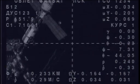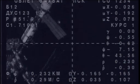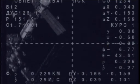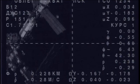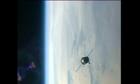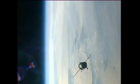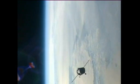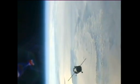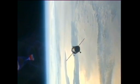Yuri Malenchenko has begun his fly-around to precisely align the forward docking probe on the Soyuz with the docking port on the Rassvet module. Again, Rassvet was the docking module, if you will, that was delivered to the nadir or Earth-facing port of the Zarya module of the International Space Station on the STS-132 mission of Atlantis.